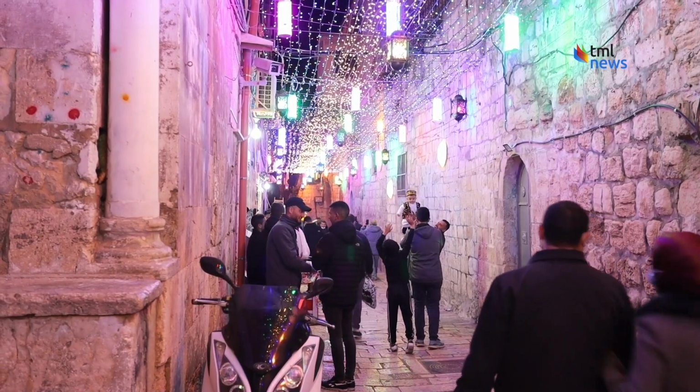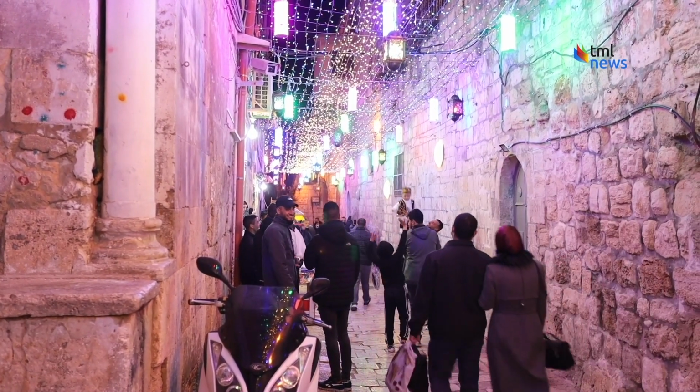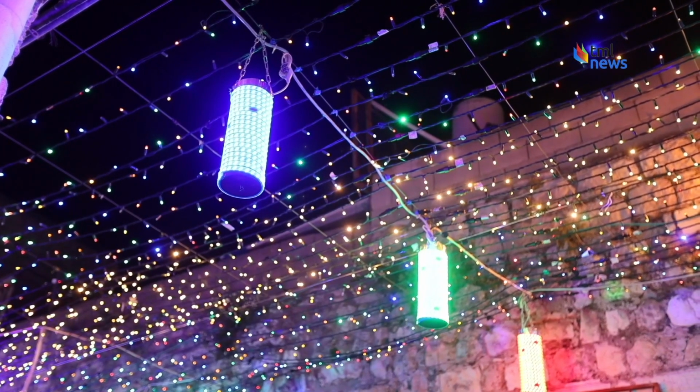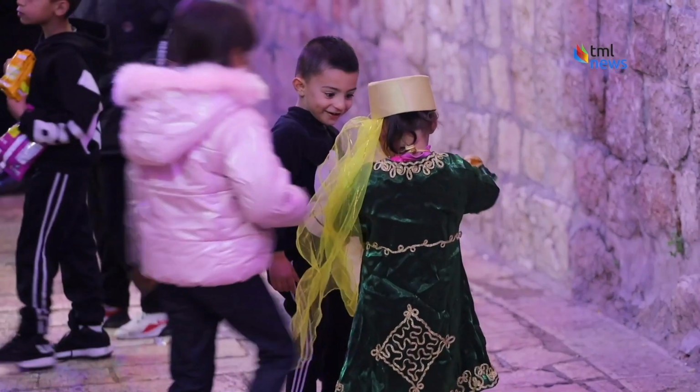This is a pleasant sight for many shopkeepers who pray the holy month will provide financial relief after a devastating year. Ramadan, when Muslims refrain from eating and drinking from sunrise to sunset and gather for festive, fast-breaking meals and to exchange gifts at night.